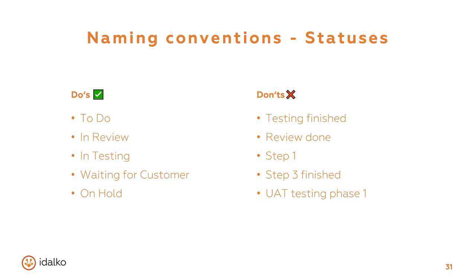Statuses should also be descriptive, but not too descriptive. Saying "step one" tells us nothing, but "in testing" tells us everything. So it's good to name statuses in such a way that they can also be reused. You can use "in testing" status in many projects, which is not the case with "UAT testing phase one".